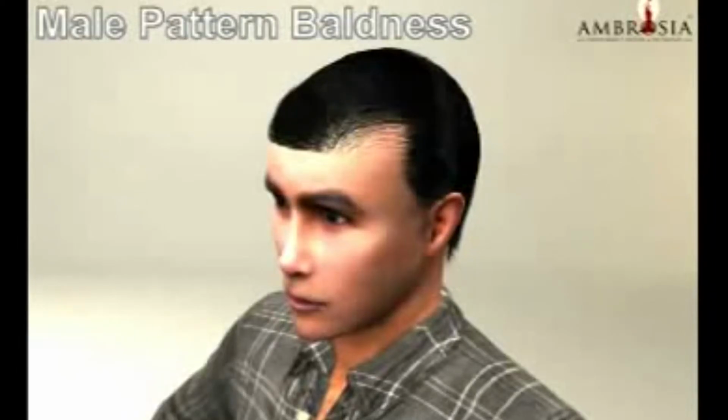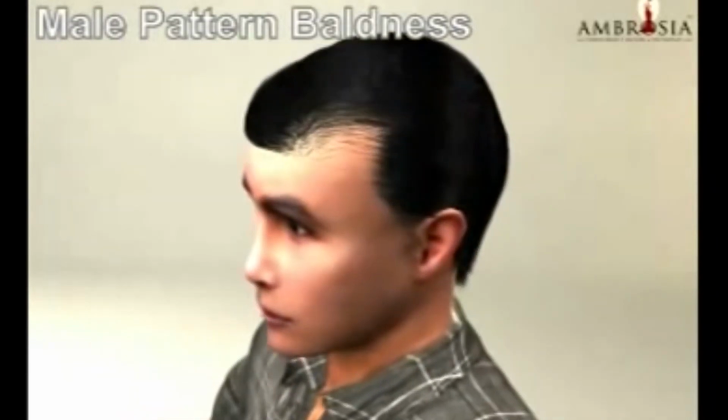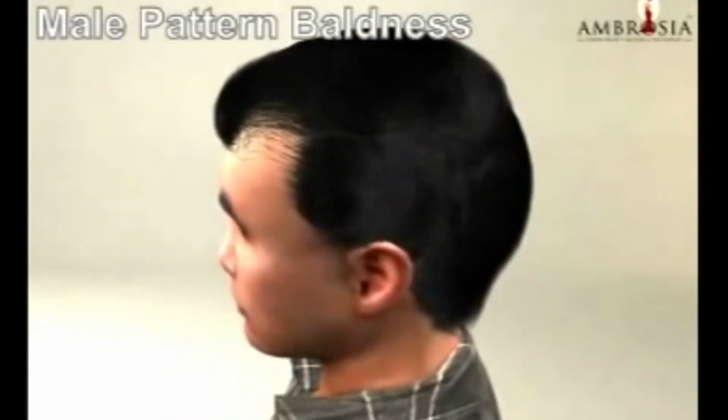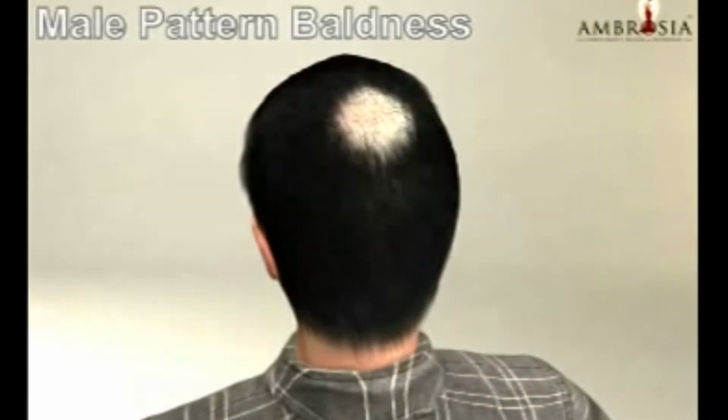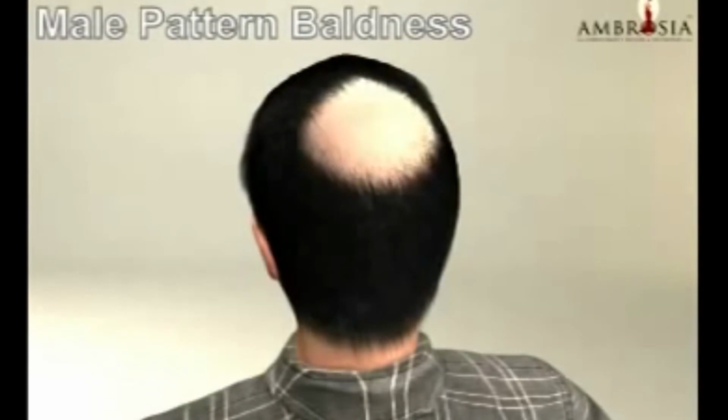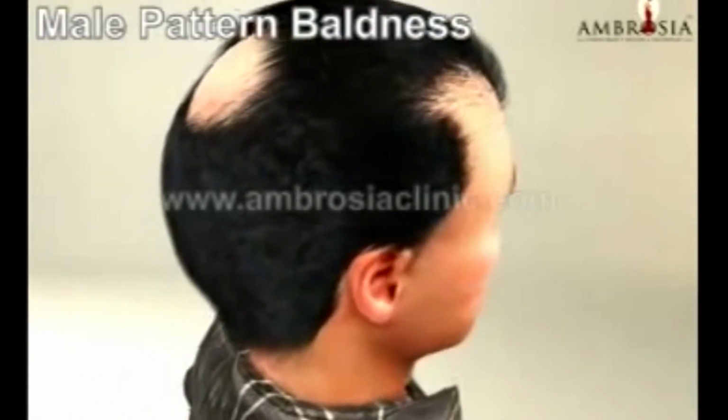Most common type of baldness in men is male pattern baldness. Hair loss may start in late teens. Hairline begins to recede. Forehead becomes broader. Hair on the top of the head starts thinning, and bald patch may appear on the back of the head.